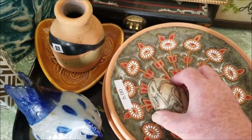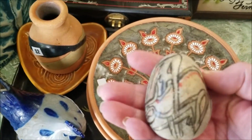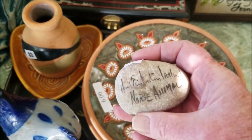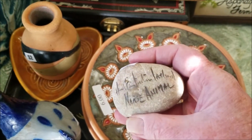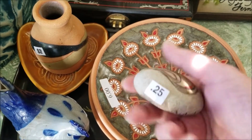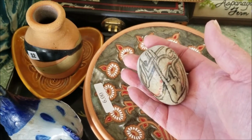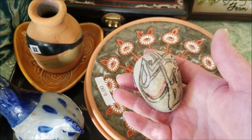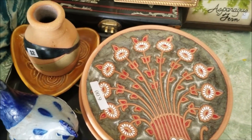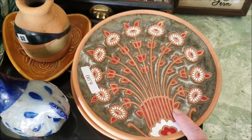This other little item was 25 cents. And it's a rock. But it says Norse animal, hand-painted, Ireland. So for $0.25, I thought, hey, why not? And if anything's under $1, it's full price, which makes perfect sense. So I thought that was interesting. I'll do some research on that. And I've done well with this item before.